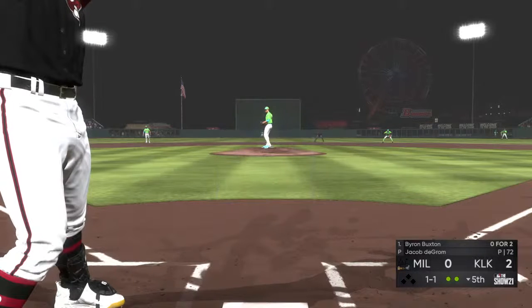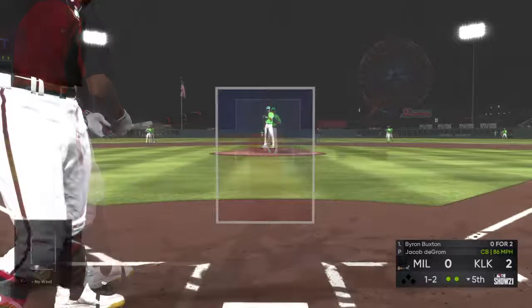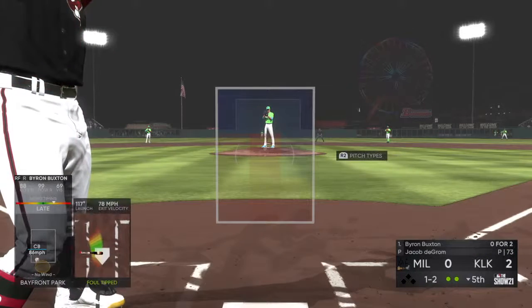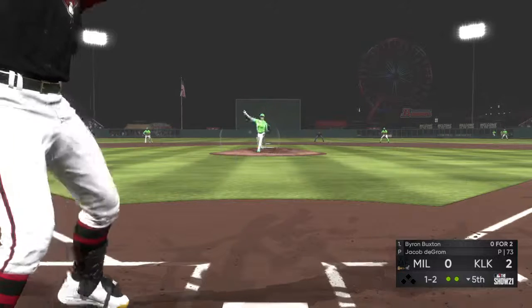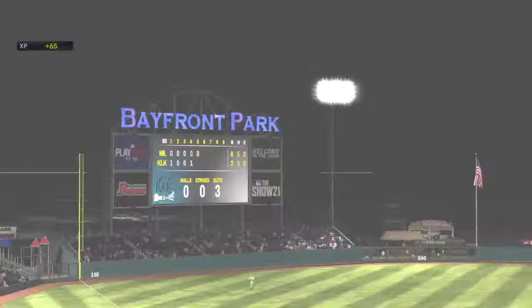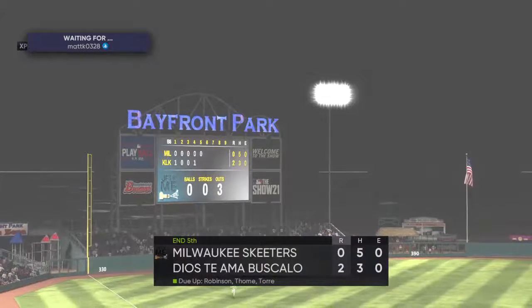The 1-1. Fouled off again, and now he's in a 1-2 hole. Into the windup and the pitch. And he struck out again. That's the 3rd time he's gone down on strikes in this one.